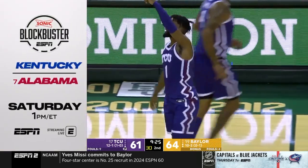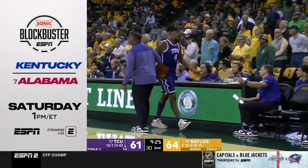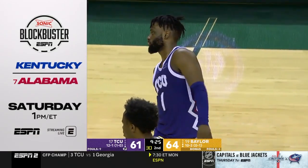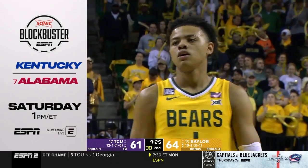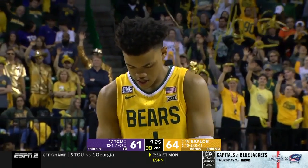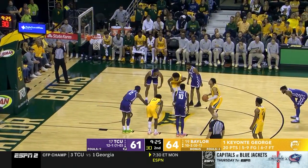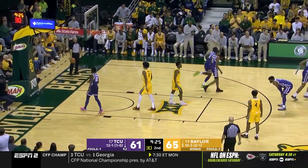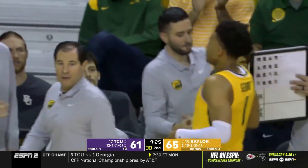We have a men's basketball doubleheader on Saturday for you, starting with Oscar Tshiebwe and Kentucky in Tuscaloosa to take on Brandon Miller and number 9 Alabama. Coverage of the Sonic Blockbuster starts at 1 Eastern on ESPN and the app. If you haven't seen Brandon Miller, I got a chance to see him against Memphis, Rich. He reminds me of Paul George. He's a 6'8" playmaking forward, can do a lot of things, and very coachable. I spent 2 days with Alabama, really was impressed with him.